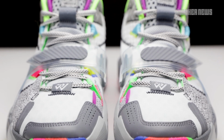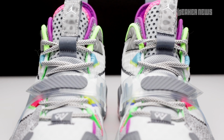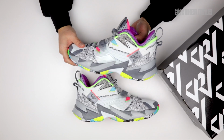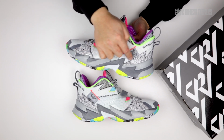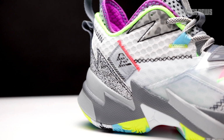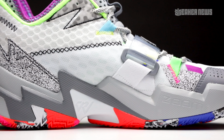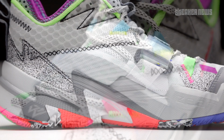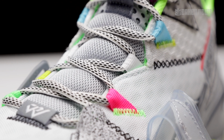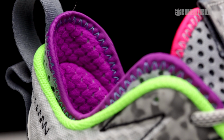A big movement pushed forward by the Why Not 0.2 was the whole deconstructed, exposed sort of aesthetic. And here they use clear materials on the midfoot strap. Of course, it's there for containment. Again, you see this Why Not label placed on the lateral side. On the medial side too, again, exposed stitching. You see the interior workings of the mesh. And the whole exposed, deconstructed look isn't really going away anytime soon, at least with the Why Not line. If you look towards the ankle, you can see again, there's that whole interior and exterior layer.